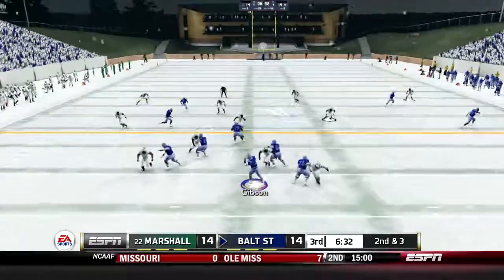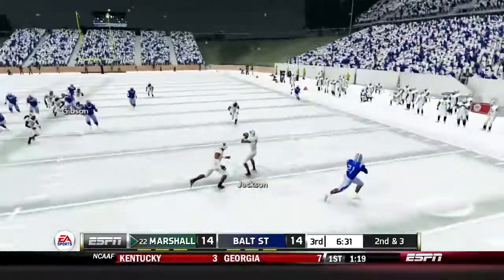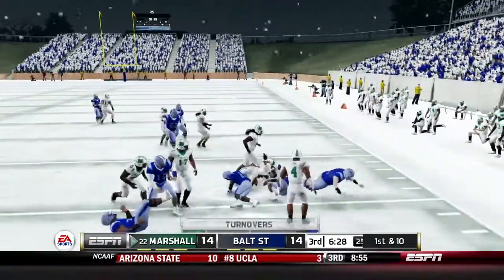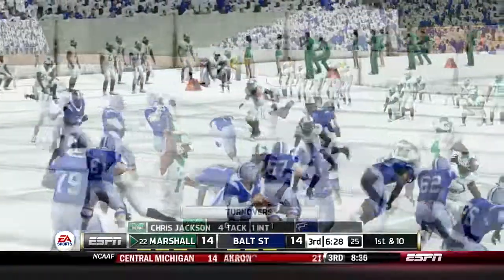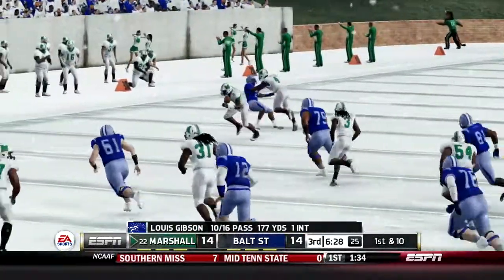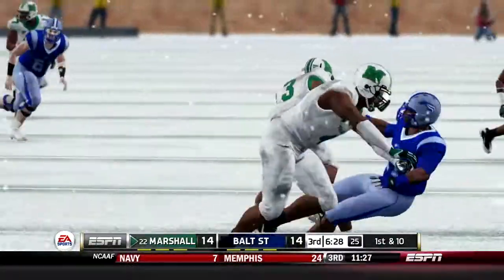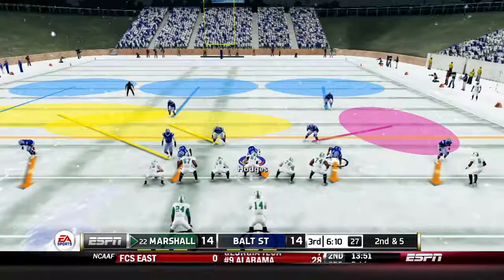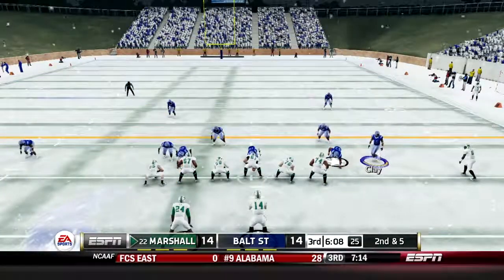Here's 2nd and 3. Gibson goes left side, and he's going to be intercepted. That's Chris Jackson on the pick. And Jackson going to get Marshall to about the 49-yard line. Gibson was just trying to make a play right here and didn't see Jackson, and Jackson made him pay big for it. So Marshall forces the turnover they need. Let's see if they can take the lead back.